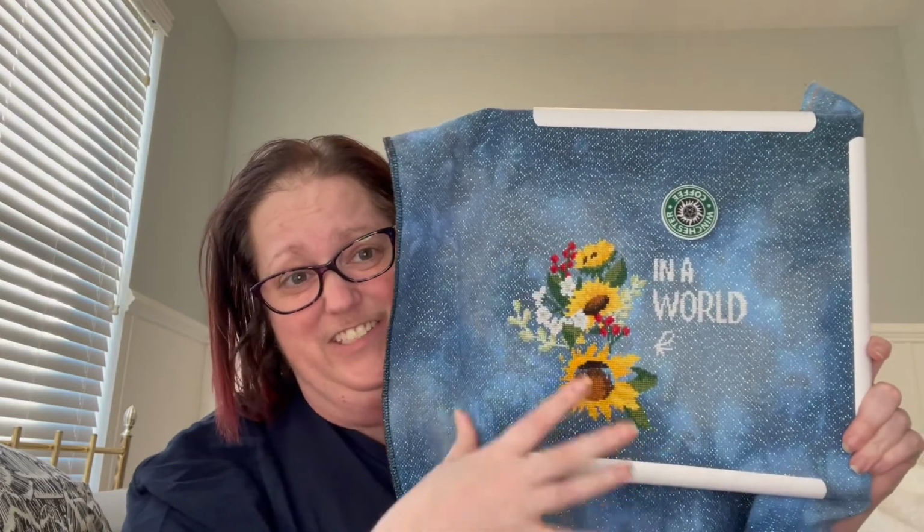I'm really thrilled with how this one is turning out. I just love these colors on this fabric. And yeah, I'm just really excited to actually be seeing appreciable progress on this. And I think I'll have it done by May.